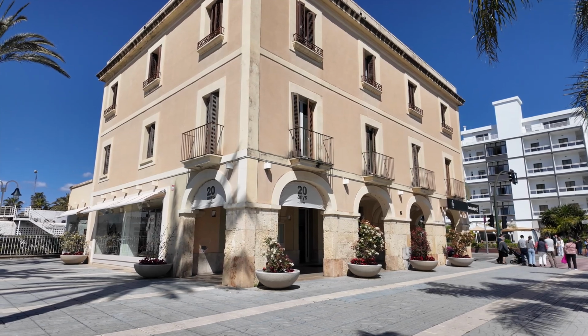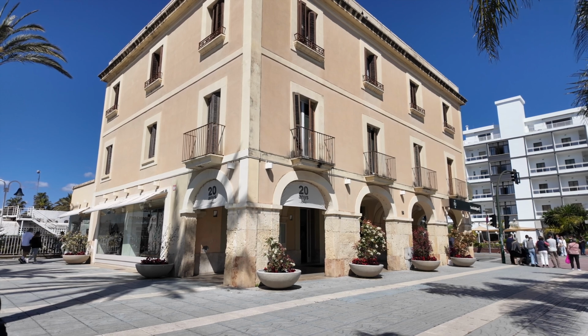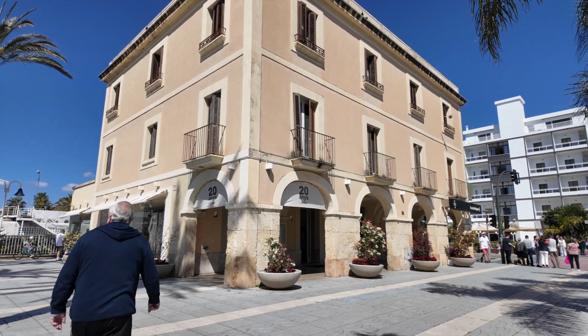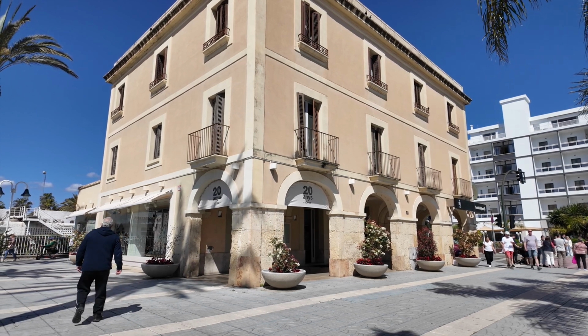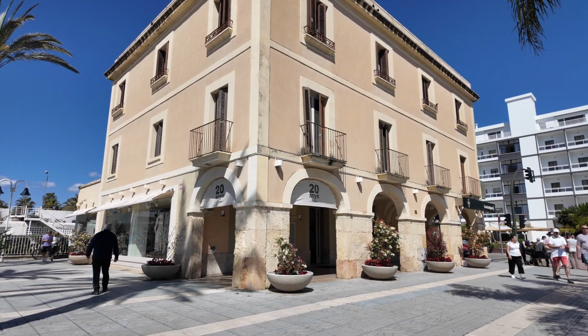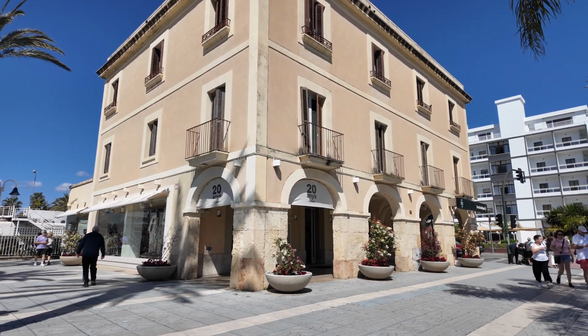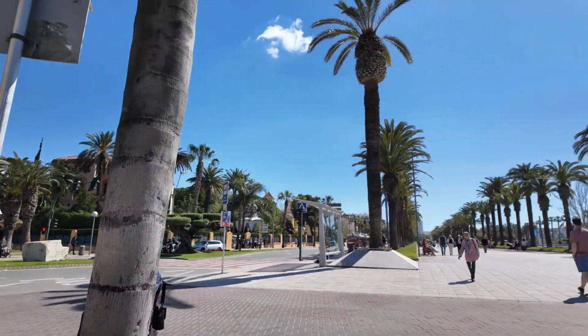So this is the old Harbour Masters building in front of us. It's thought to have been built in 1820 and it was one of the first buildings here in Salou. As well as being an office, it had a trough for horses as well, and there would have been nothing else around. But look at it now, absolutely fantastic.